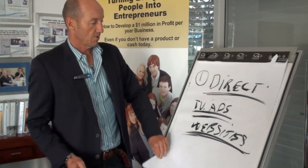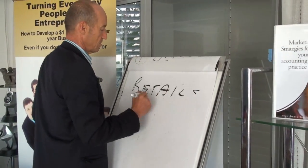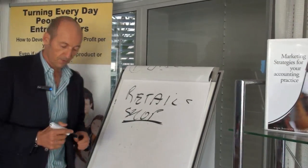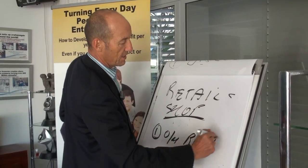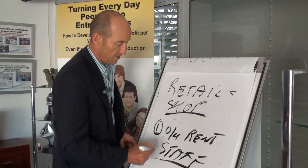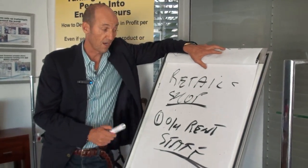Second way is to sell through having a retail shop. So like a shop. Now, I wouldn't recommend having a shop to start off with because what are the disadvantages? Number one, overheads. You've got rent. You're going to need staff. So unless you're an experienced operator, I wouldn't be suggesting to open up a retail shop. That's probably the most risky way to sell the products you import from China.